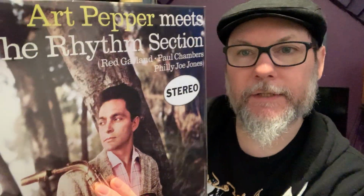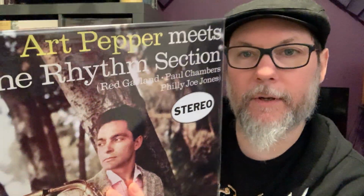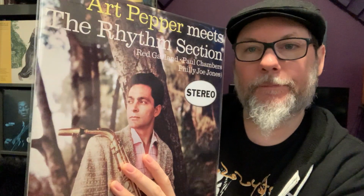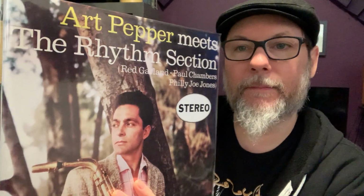Once again, another all-star lineup. You got Red Garland on piano, Philly Joe Jones on drums, and the great Paul Chambers on bass. And that was the same lineup that played on Cookin', Round About Midnight, Relax, and Milestones, all with Miles Davis. So excellent. Art Pepper Meets the Rhythm Section.